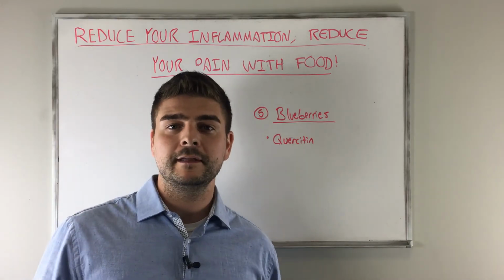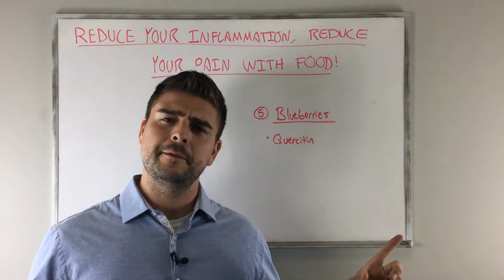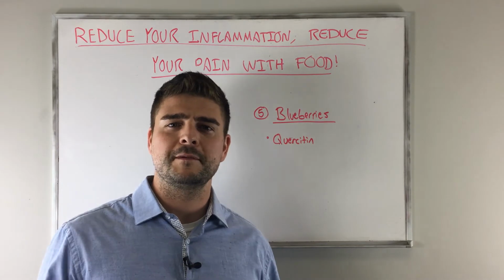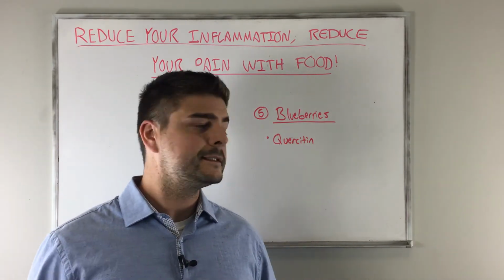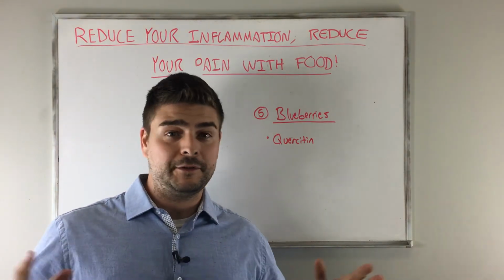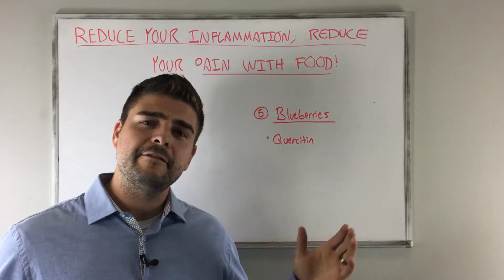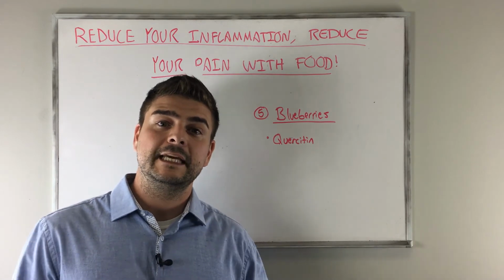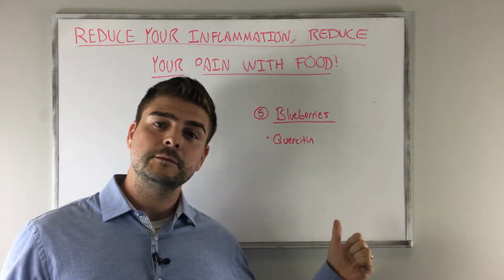If you don't like broccoli, fine. I'm pretty sure you probably like blueberries. There's not many people that I know that don't like blueberries. But ideally, I'm not talking about blueberries in pies or in muffins. I'm talking about just straight up blueberries. These things are awesome. They have one of the highest ORAC values out there. That's basically a measure of their antioxidant status. So with that high of an antioxidant status, specifically quercetin is one of the antioxidants that they contain, really, really high anti-inflammatory value. So you're going to want to consume these.